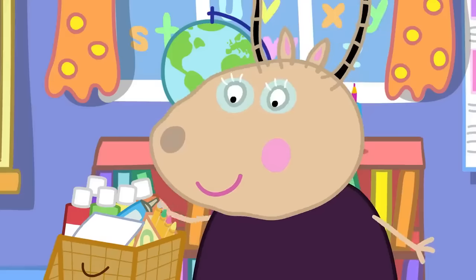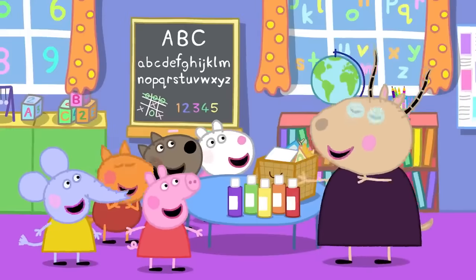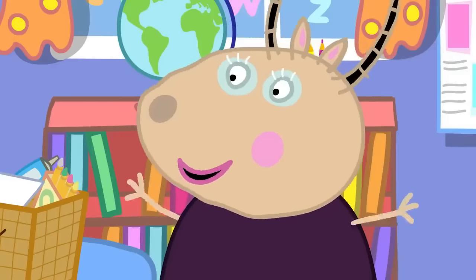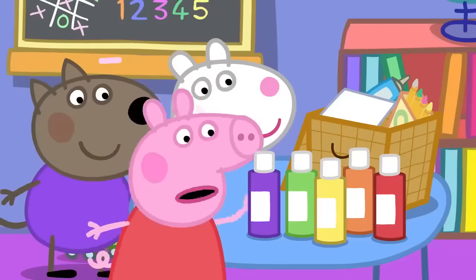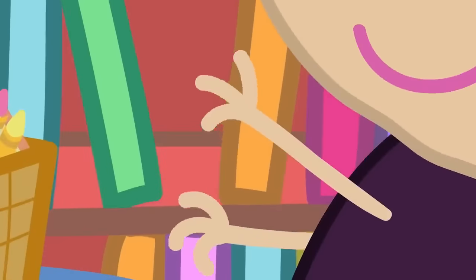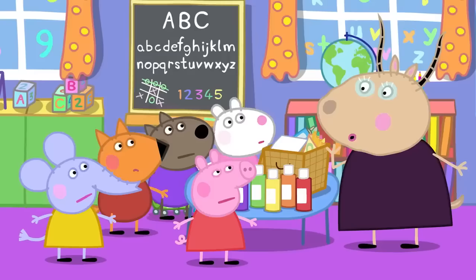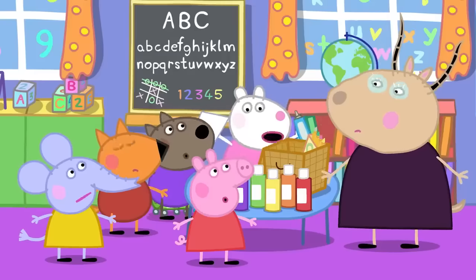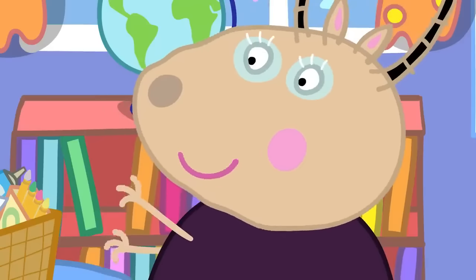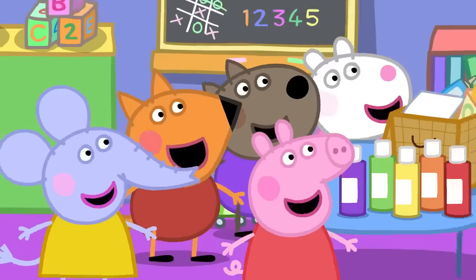Phew! Wow! Oh, good day! What's this? Today is Arts and Crafts Day at Peppa's playgroup. I have many fun arts and crafts planned for today. First is painting. Ooh. But where are the brushes? They're right here. No one is sure what Madame Gazelle means. Where? I don't see anything. We're doing finger painting. Instead of brushes, you paint with your hands.